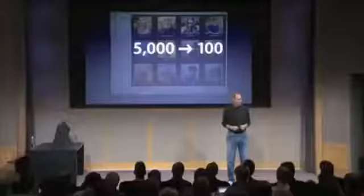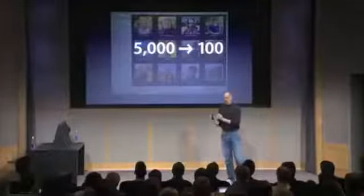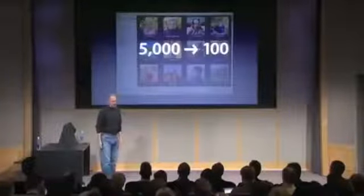And so what that means is, instead of looking through 5,000 photos in a 5,000 photo library, you're only looking through 100 events to find what you're looking for, a 50-to-1 reduction. And that makes having 5,000, 10,000, 20,000 photos entirely manageable again. It's a much better way to organize.